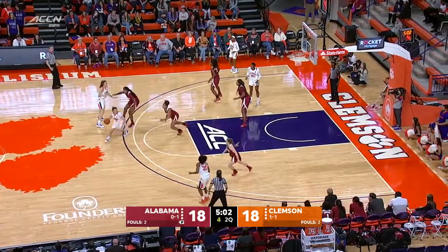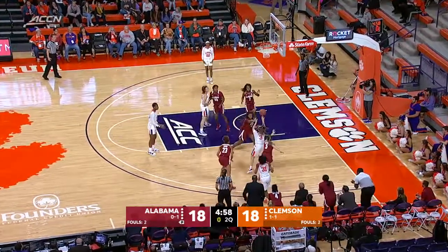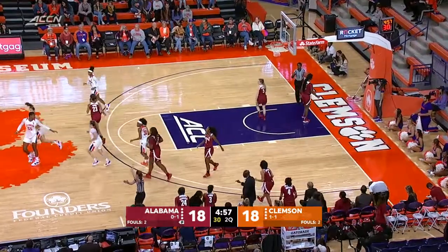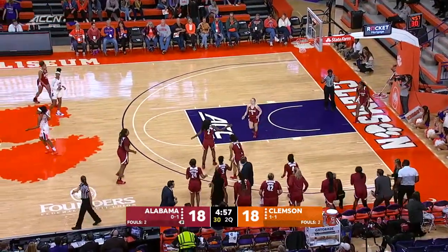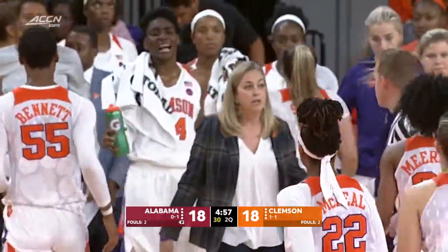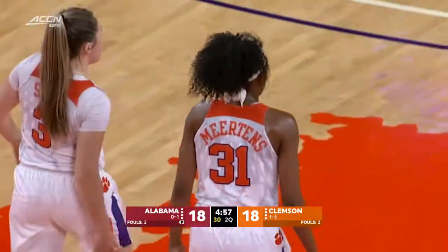Spray out front, working the dribble. 2 seconds in the shot clock. She's not going to get a shot off. And this is poor communication, poor awareness there on her part, and that will also lead us to an official timeout. 18-18 game here in this SEC-ACC match.